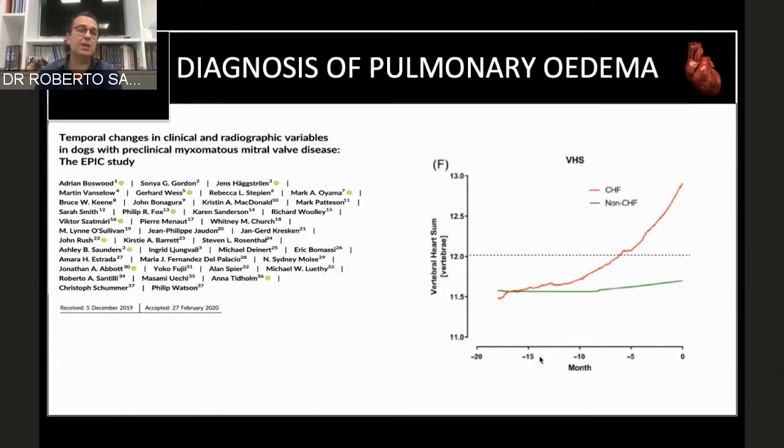This is part of the EPIC study results, and this is a way to try to predict the onset of pulmonary edema in dogs with chronic mitral valve disease. As you can see from this graph, this is the vertebral heart score, and this is the months before the onset of congestion and edema. And you can see that cases that will go into congestion over time usually reach the 12 vertebral heart score around 6 months before the onset of edema.